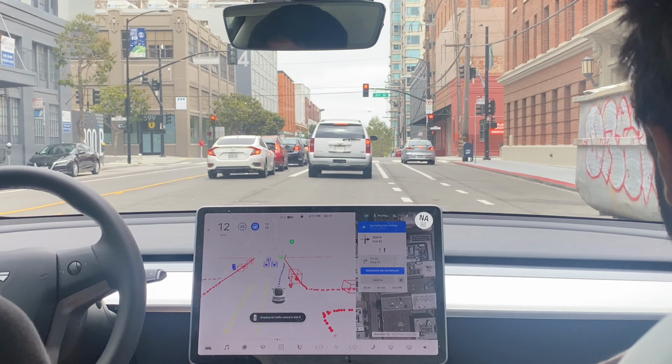Welcome. Today we are in San Francisco at the Cruise headquarters, and we're going to drive all the way to Mountain View to the Waymo headquarters to see how well Tesla's FSD Beta 8.2 really does. Let's pull out of our spot. Full self-driving is now activated.